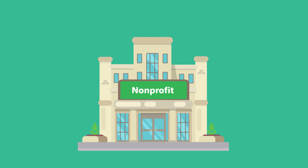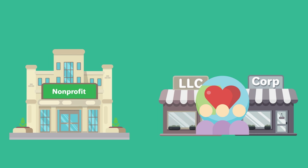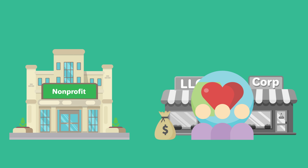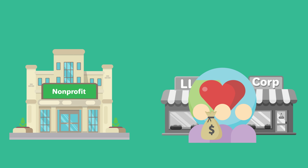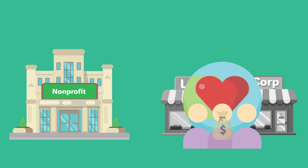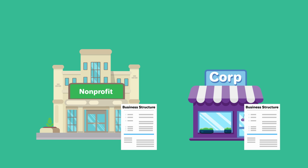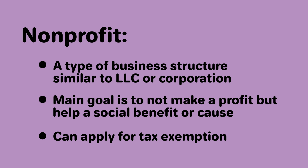A nonprofit corporation is a business structured just like an LLC or a regular corporation. However, unlike an LLC or regular corporation, a nonprofit corporation's goal is to raise money for a social benefit or cause instead of making money to make a profit. Nonprofits have similar structure to a corporation, with the added benefit of tax-exempt status, allowing them to maximize the amount of money that goes towards the benefit or cause they are supporting. Now you know what a nonprofit corporation is.